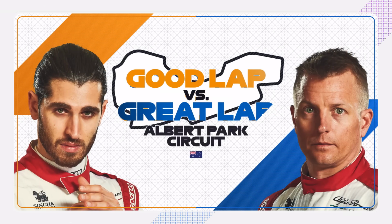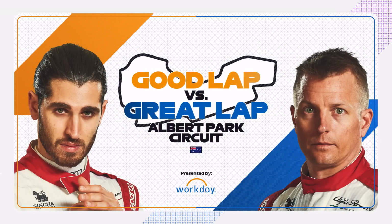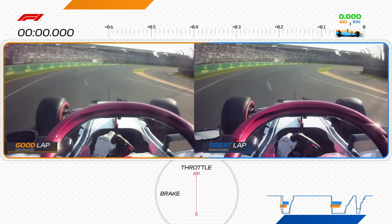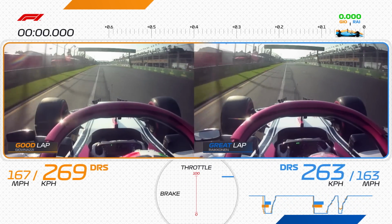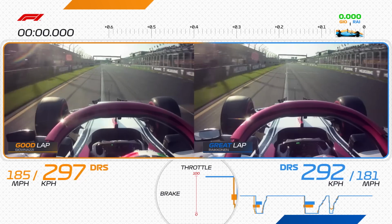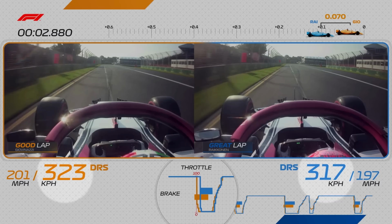Formula 1 is back in Australia after 3 years away, and on this Workday Good Lap Great Lap, we're having a look at the two Alfa Romeos of Kimi Räikkönen and Antonio Giovinazzi in 2019 to compare their performances. You can see straight out of the gate that Giovinazzi has a little bit more straight line speed than Räikkönen, suggesting he may be carrying a bit less downforce through the lap.